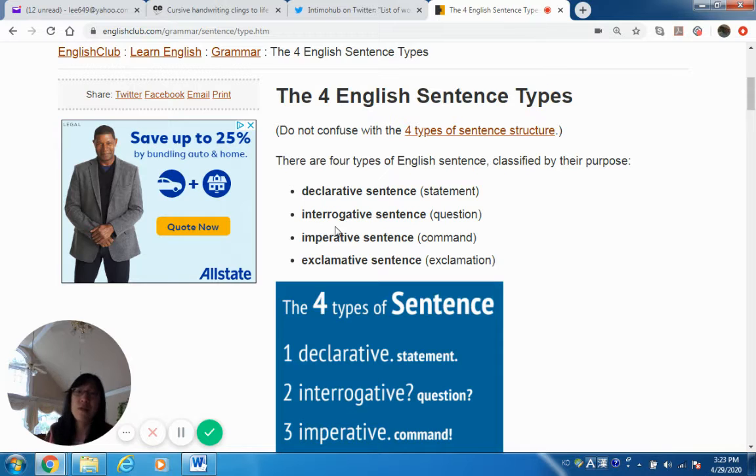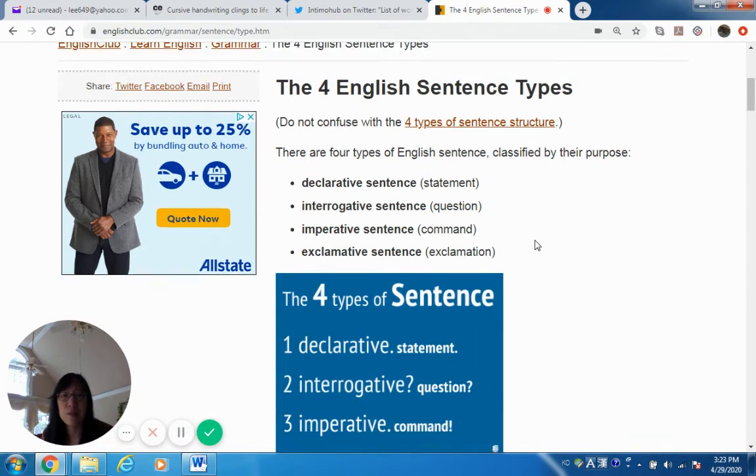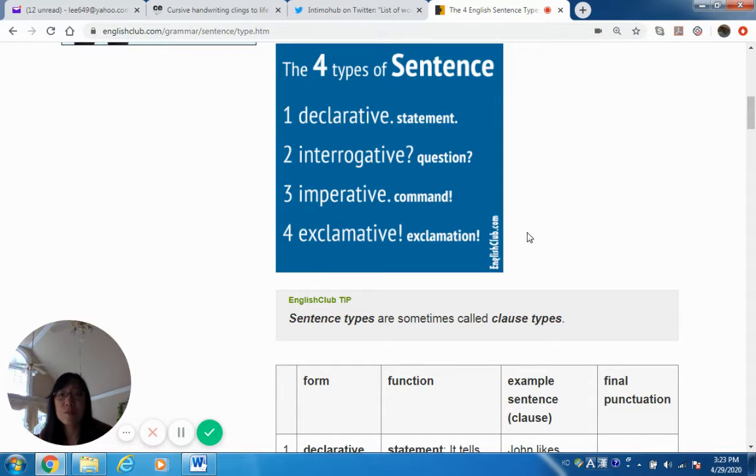Interrogate is a verb. Interrogative, now adjective form. Exclaim, verb. Exclamative, adjective. So in English, by changing the suffix, you could change into a different form for each word. So change from verb to noun form. You call that parts of speech. So let's take a look.